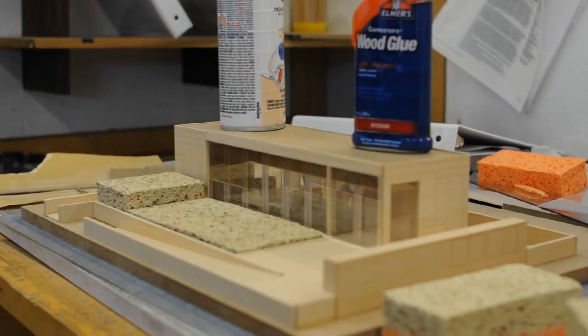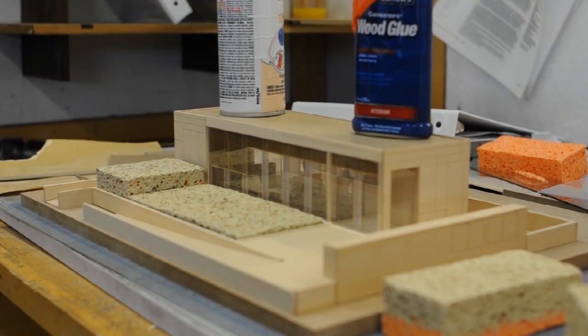Here you see the model that we're still designing and building for the project. It took about 5 days to build. Even though it's really simple, it's really detailed work trying to get the craft down just right. But I think that this is going to be a really important part of our entry, just because people always like to see physical models.